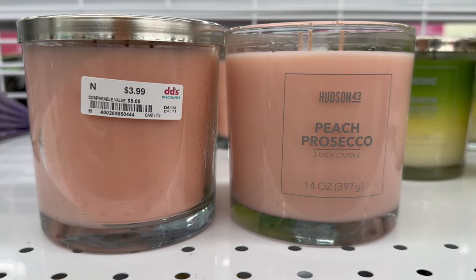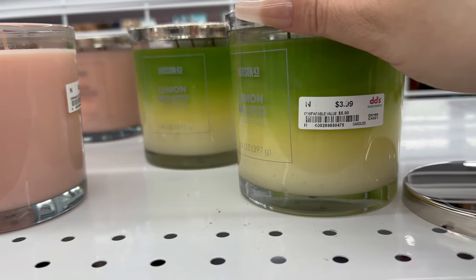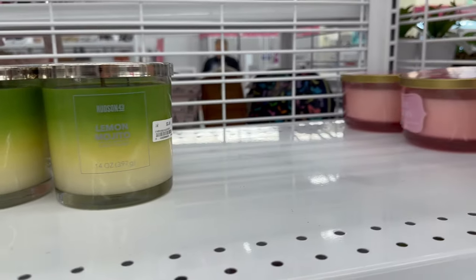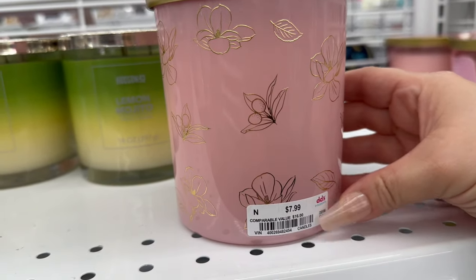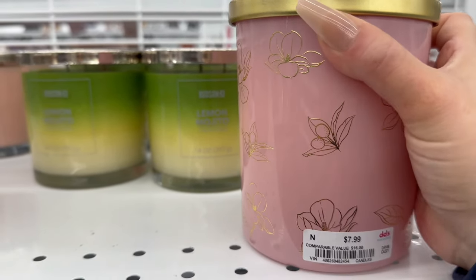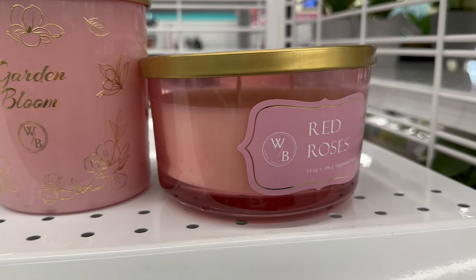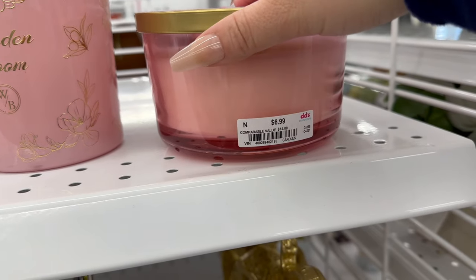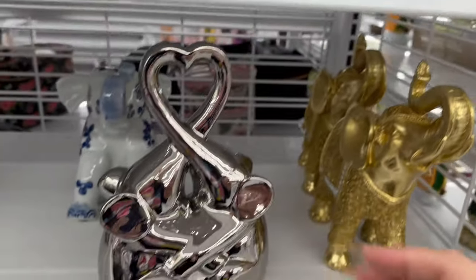Okay, this candle right here smells so good for $3.99. This one, lemon mojito, oh, stinks. I'm sorry, I'm just being honest on that, but that one smells really good. This one definitely smells like a garden, kind of gave me a headache, but if you like floral scent, you'll love this candle. For $7.99, it's actually pretty, like I said, very floral scent. This one definitely smells like red roses. A little bit too much for me, but it does smell good.